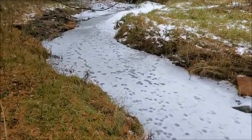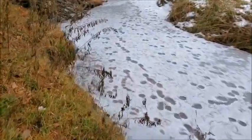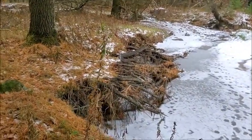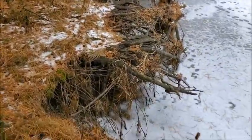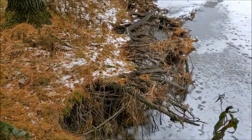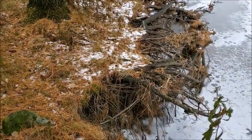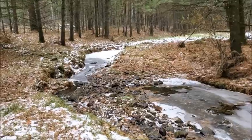Look at these roots over here. That's cool. I wonder how long it'll take for that tree to fall down. This one here? With no dirt underneath there. Oh, I can see again.